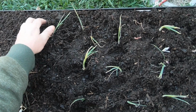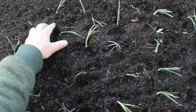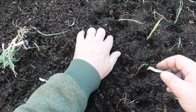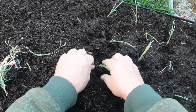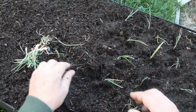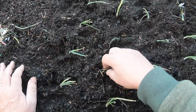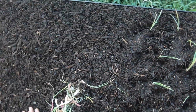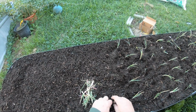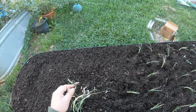What you want to do, at least in my area, zone 9A on the Texas coast, is have your onions planted so that they'll start growing through the winter, and ideally you'd go about 6 to 8 weeks prior to your average last frost date. My average last frost date here is March the 1st, which means that I'm about 8 to 10 weeks prior to that. So it's a little bit early, but we have mild winters here, so it shouldn't really matter.